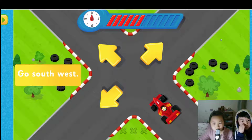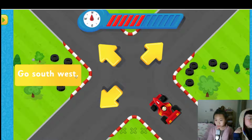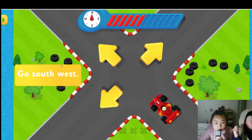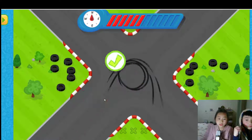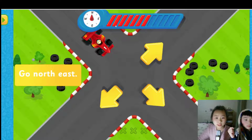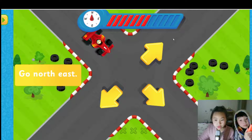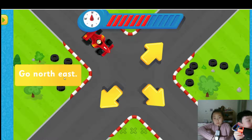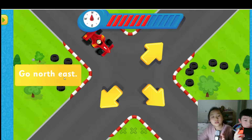So this is north, south, east, west, and east. Daniel, I'm so confused. This is southwest, guys. That's why south is down here. And normally west is over here, so southwest should be here. If you don't understand, I'm going to go through it again. Go northeast. This is north. This is east. This is south. This is west. I know you're kind of confused, but we have to just deal with it.